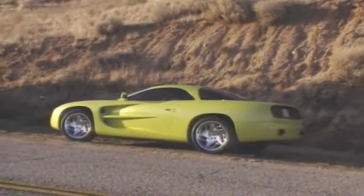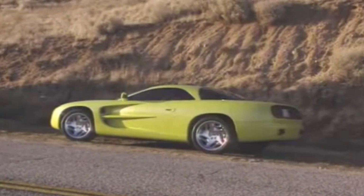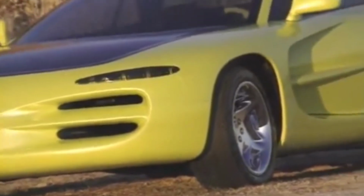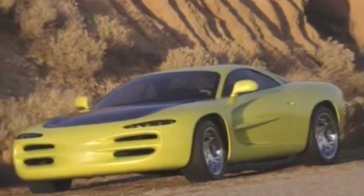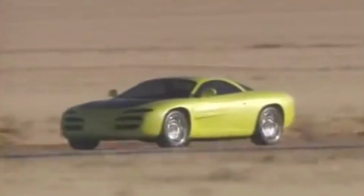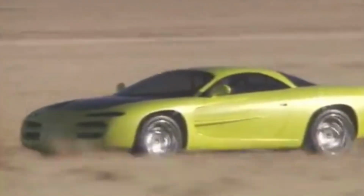We knew it was using a 3.5-liter V6 that made 245 horsepower, the same engine that went into the Plymouth Prowler. But the car itself was weird. The front end of the car was actually used on the Chrysler Intrepid, and that's kind of where that went after this, but the body itself came from the Dodge Neon.